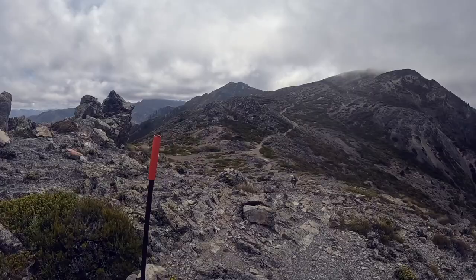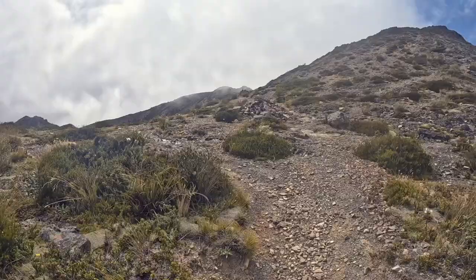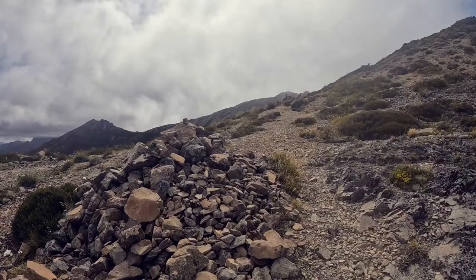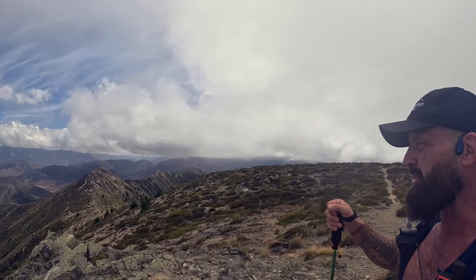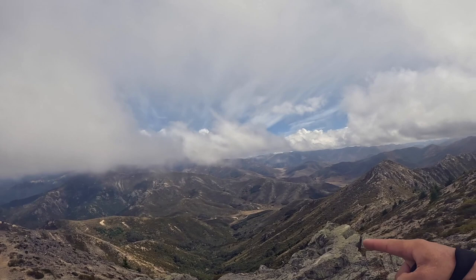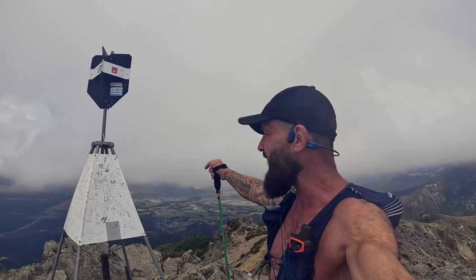Beautiful. Beautiful cairns! We love cairns! Mount Isobel Summit! Come on! 1319 metre peak! Down there we've got Hanmer Springs. We can see the trail we came up on. Clarence River just down in that valley. Over here we've got 2,000 metre plus peaks in the clouds. And happiness is hills in every direction! Winner, winner, chicken dinner! Yeah!